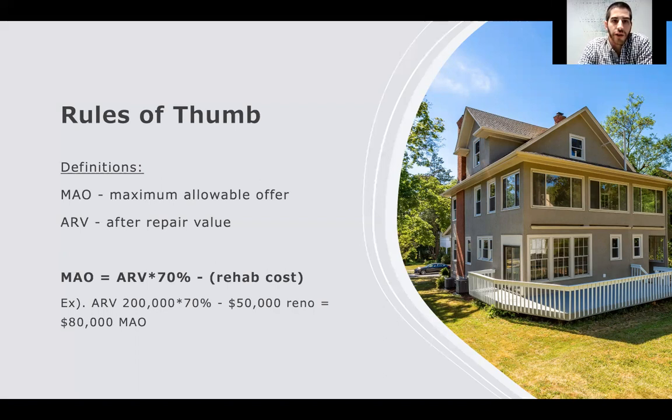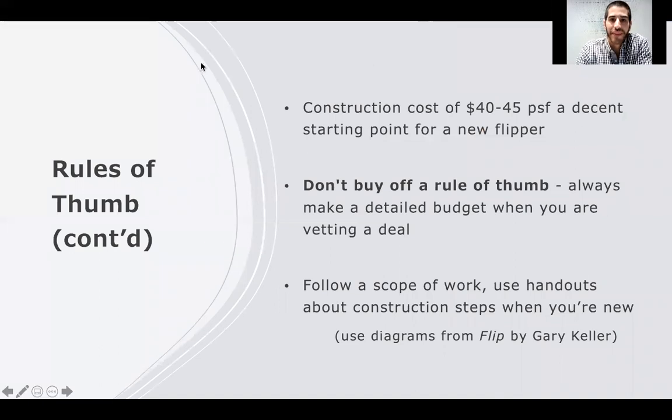To calculate your MAO, your maximum allowable offer, a good rule of thumb is that you take your ARV, after repair value, times 70%. Then you subtract the rehab costs, and that'll give you your MAO. So a good example here, let's say you have an ARV of 200 grand, you multiply that by 70%, that gives you 140,000. I had this math mistake in last time I did this presentation, and I forgot to fix it. The math here should be 140 grand minus a $50,000 reno would be an MAO of 90 grand, not 80. But I guess I had a conservative mind when I was building this presentation, but I will fix that later.